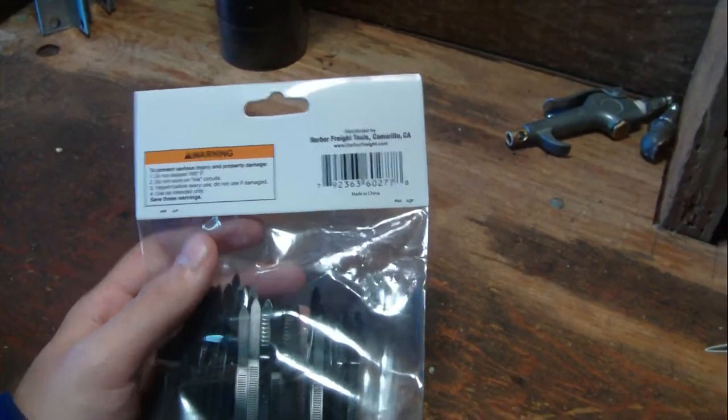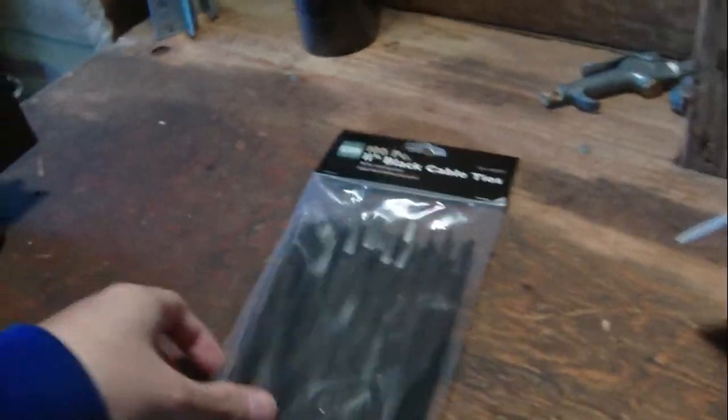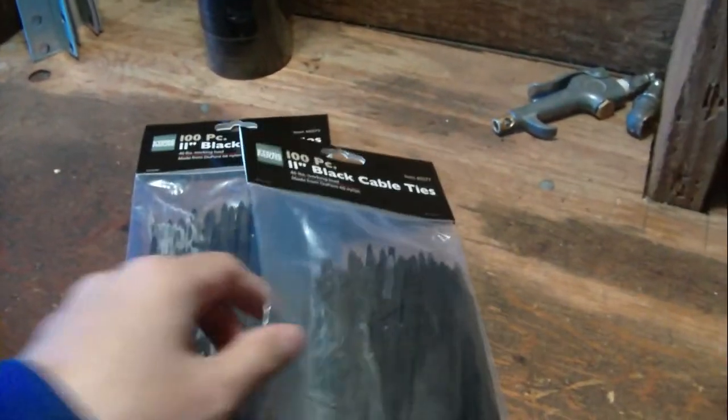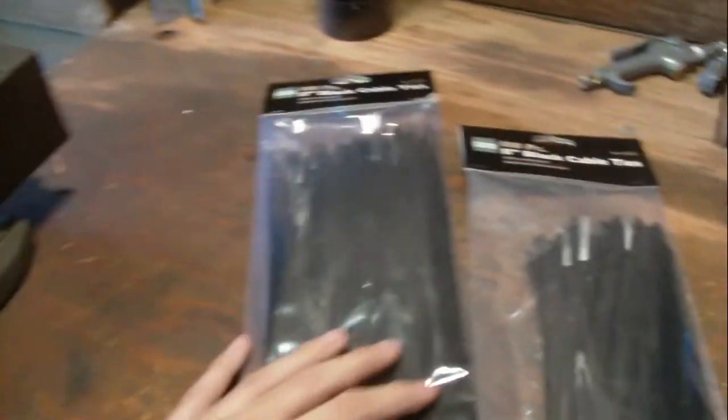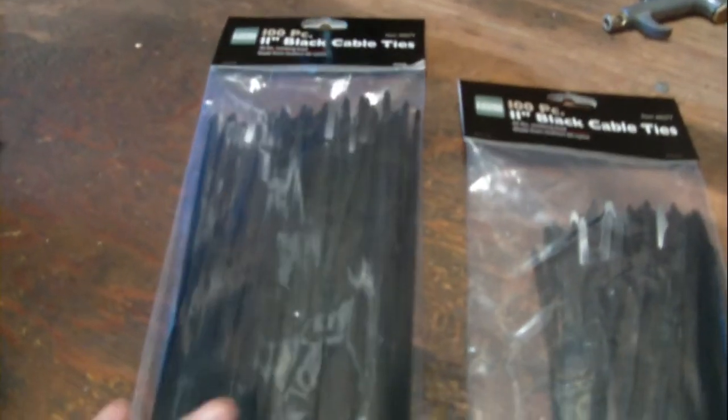Save these warnings. But yeah, so I got two of those. See? So I got 200 here, and that should last me a while. The other pack that I had, I did throw the bag in there, but whatever. But like I said, I got those at Norton Tool.